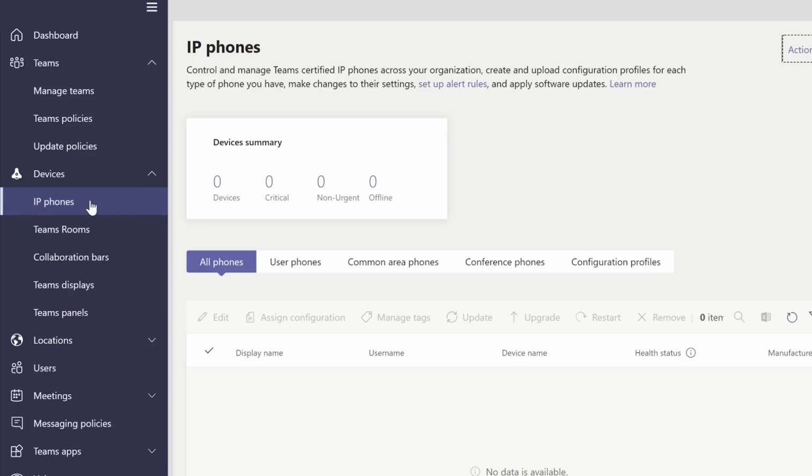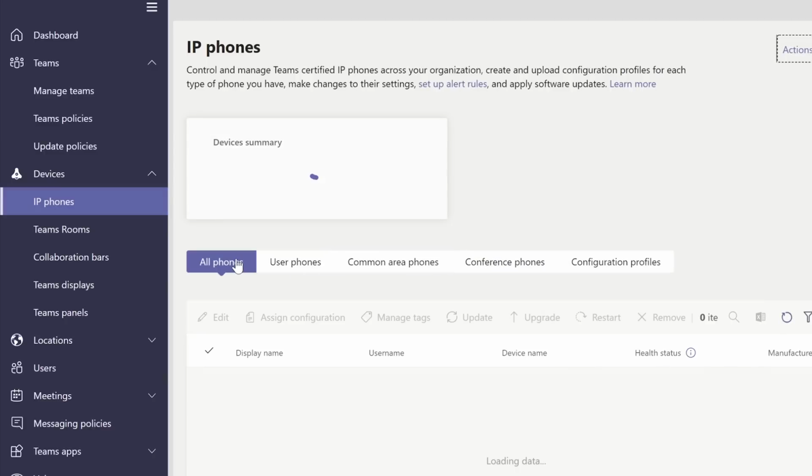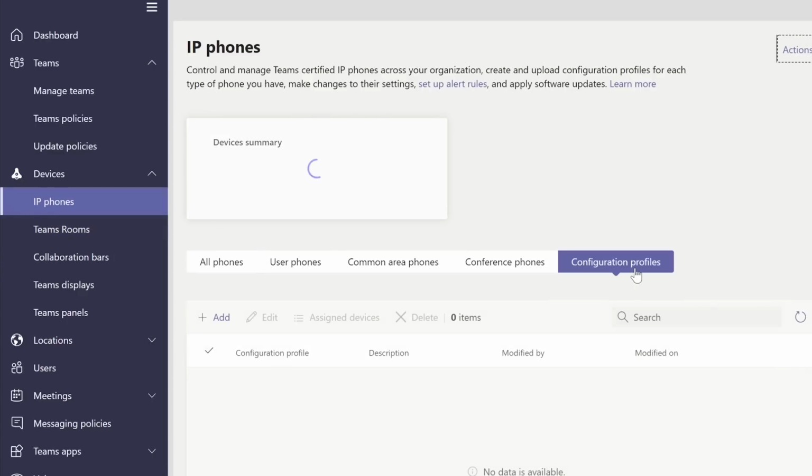So if you select, we got IP phones here, and then you can see what's there. I'm confident you guys can figure this out as it's common sense. I mean, look at the first tab, it says all phones, and then you've got user phones. You got common area phones. So these are all IP phones, like desk phones and so on. I obviously don't have them, but you can click, for example, here in configuration profiles, and then you can create a specific configuration for those phones, and then certainly apply them to any of these devices that show up.